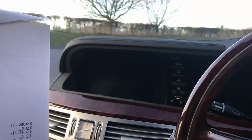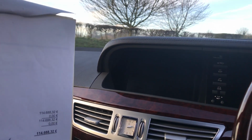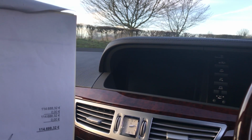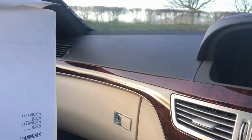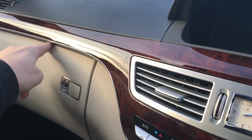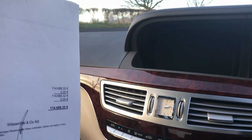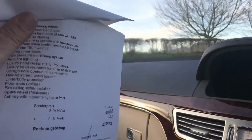Closing aid for the doors and the boot, so it's like a soft touch when the doors shut. Double glazing. You've got voice control for UK, anti-theft system with tow away, remote boot lid closing, the burr walnut trim, memory rear seats, tyre pressure warning system, beautiful ambient lighting which comes on through here, and you can set up individual features in the control console here. Luxury head restraints for the front seats, garage door opening in the interior mirror, which is a little button up here. You press a button, you can program it or open your garage door.